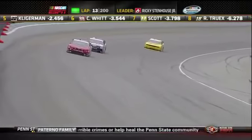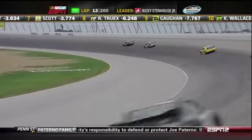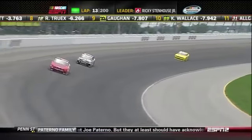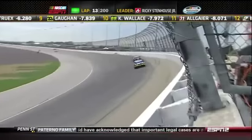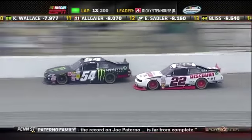Remember, as you see those top three come by, the blue spoilers on the back of the car. Nationwide Insurance, Dash for Cash drivers, highest finishing of those four drivers, these three plus Elliott Sadler today. Highest finisher wins $100,000. And back to this battle.